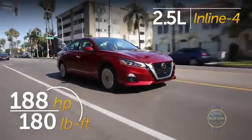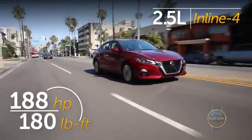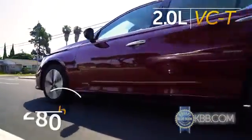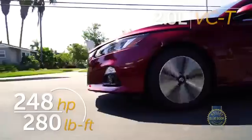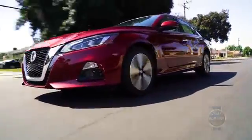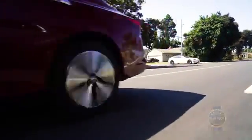First things first, there are two available engine options, a 2.5-liter inline-4 and a 2-liter variable compression turbocharged engine. Now, the car that I'm driving has the 2.5-liter, it's the SL, and it's got some decent power, even though it is going to work a little bit harder than that variable compression turbocharged version. That new VCT 4-cylinder offers up V6-like power while improving fuel economy. The compression ratio changes as needed, prioritizing power when you want it and fuel efficiency while you're cruising.